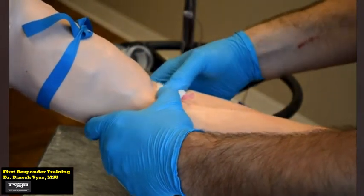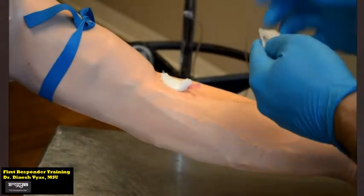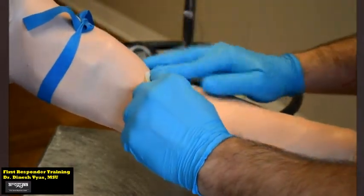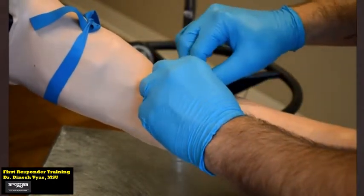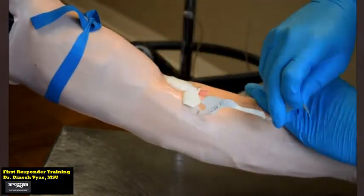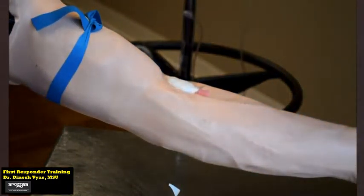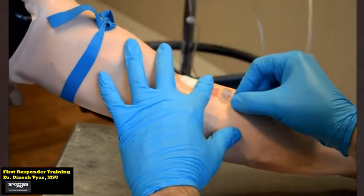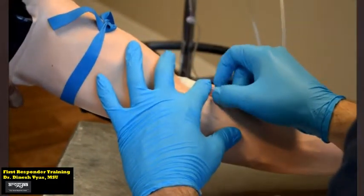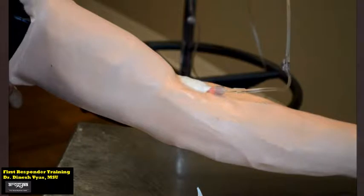Try to place the tape over only the catheter, avoiding the tube connector, so that the tube may easily be removed and replaced. Then attach the tubing to the catheter. Finally, remove the tourniquet and quickly release the roller clamp on the IV tubing and set an adequate flow rate.